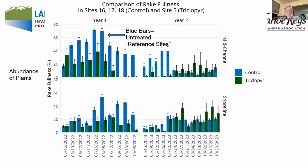And if you look at the bottom set of graphs there, that's all from the shoreline data. You can see in the first year we had pretty good control, but in the second year we really did not. There's not much difference between the blue bars and the green bars. In fact, a lot of the green bars are much higher than our controls.